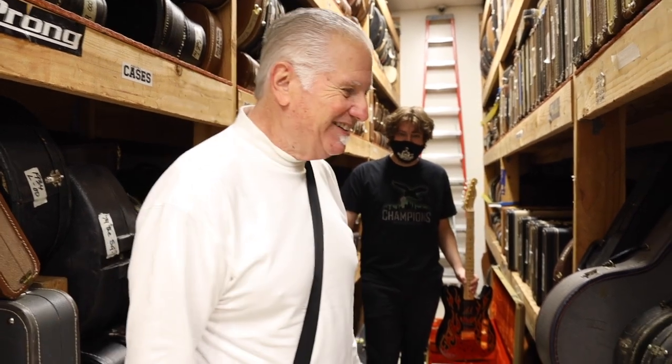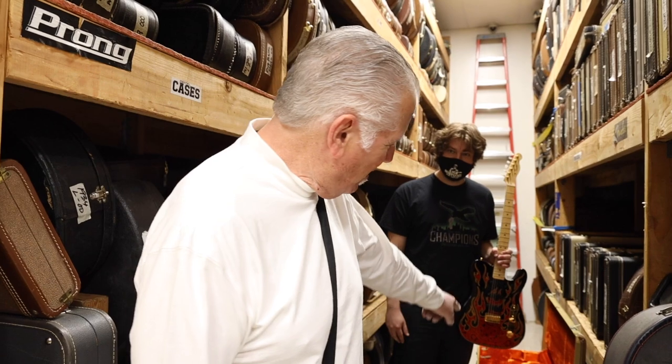We need more guitars for Guitar of the Day. Yeah, that's right. We have to get more. So we're digging deep. So there it is. Let's do it.